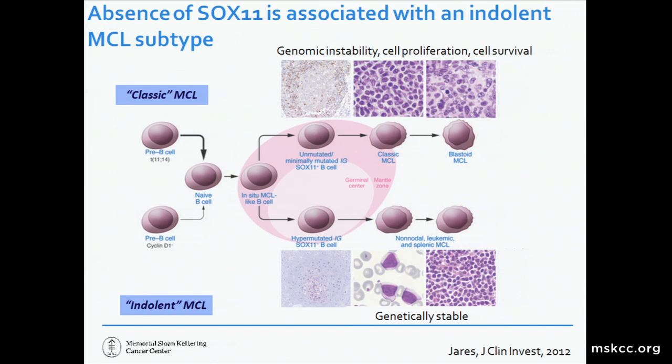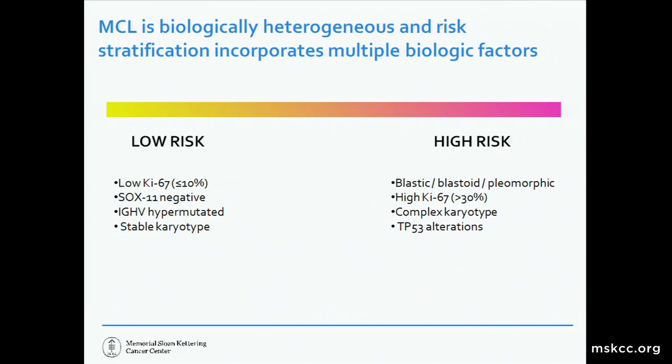This is in contrast to classic mantle cell lymphoma, where typically patients will have an unmutated IgHV, they will express SOX11, and are oftentimes genomically unstable with elevated proliferation indices. So based on the work that I just described, I think it's clear that mantle cell lymphoma is not one disease and that it is biologically heterogeneous.